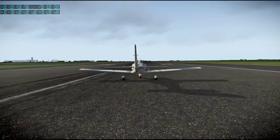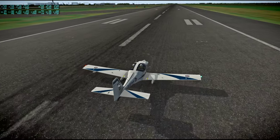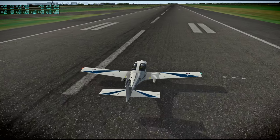Alright, we have arrived at Amsterdam after a very long flight with lots of clouds causing low frame rates.